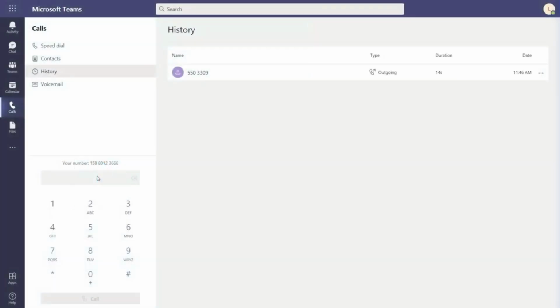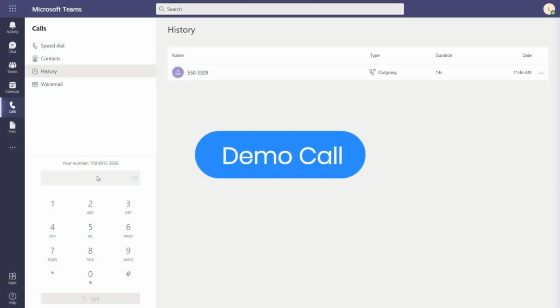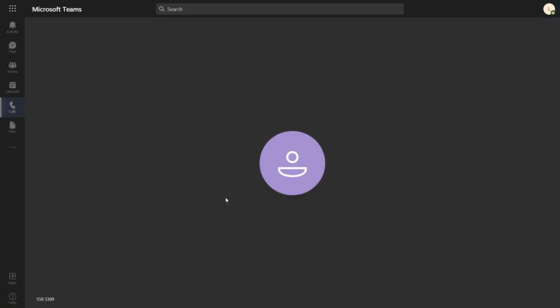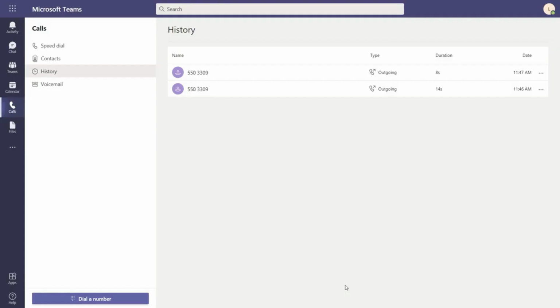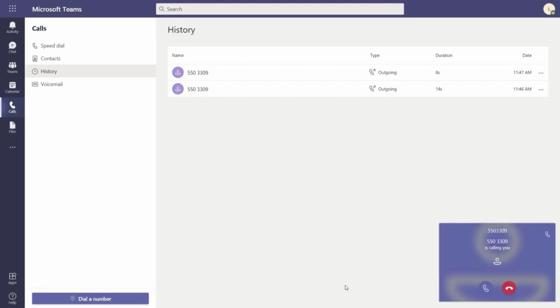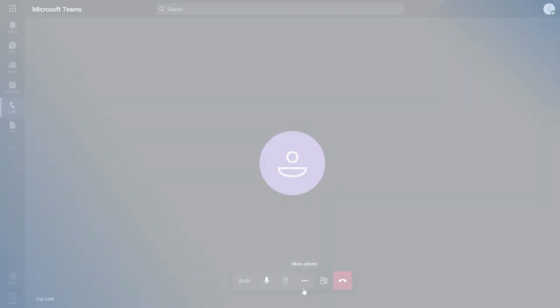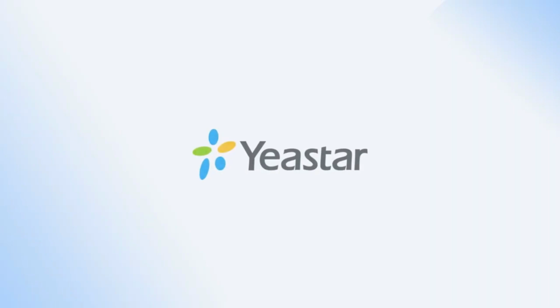Let's log into the Teams user's account and see how to make and receive calls. Choose Calls, dial a number, and call out. When there is an incoming call, a notification window pops up and advises whether to answer the call. Easy to operate. Alright, that was all we have for this video.